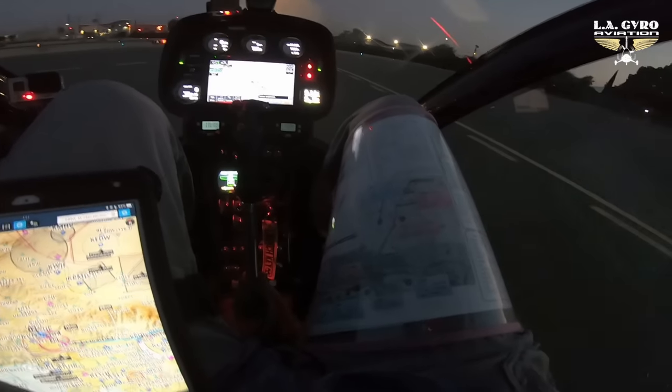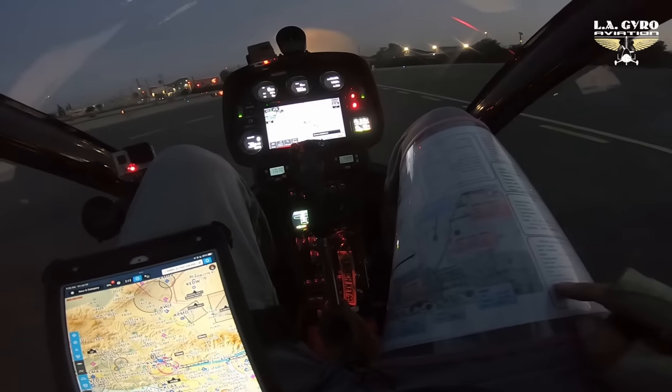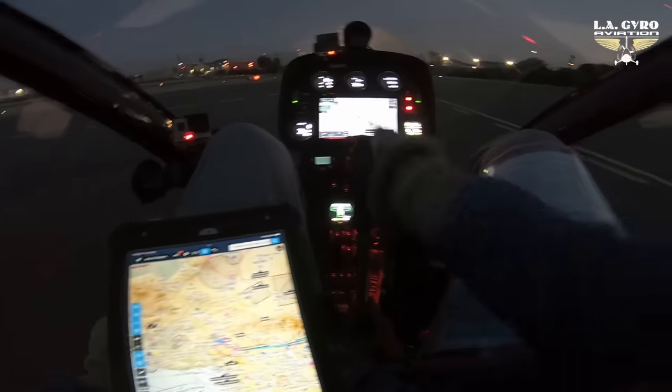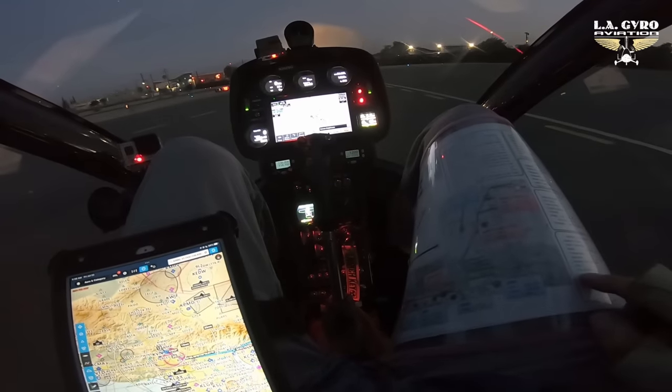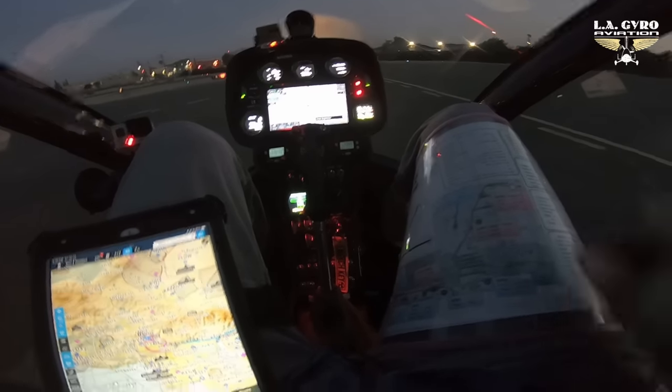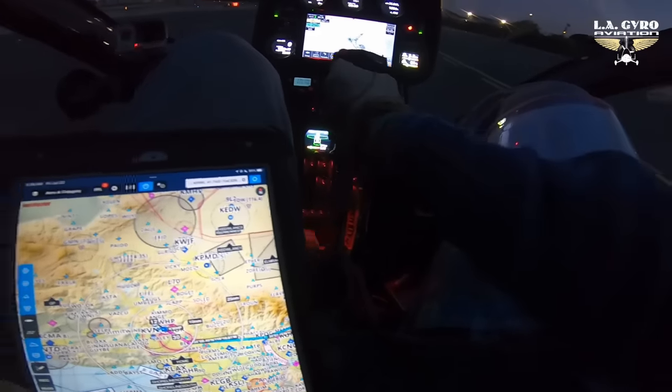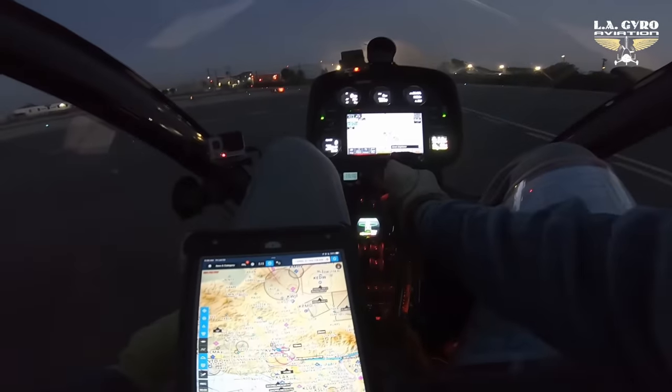is closed. Fuel pump 2 is on, landing lights are on. I don't need them, but yes. Rotor brake release. Alright, abacalo. Are you guys ready to go?